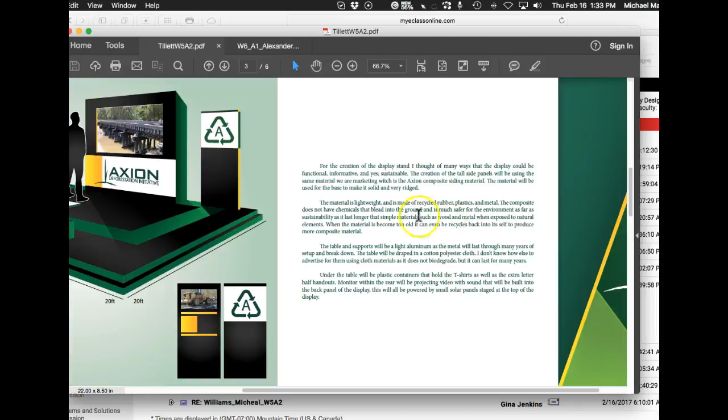Basically, what you're saying here is that you're using sustainable materials, but you're not proving it. Then you go over here and you say the light aluminum metal provides years of setup. But why is aluminum a good choice for this? Is it sustainable? Is it biodegradable? Point to all that stuff. Talk about your materials. The materials in this project are the most important part of the project. So you really have to get into materials.